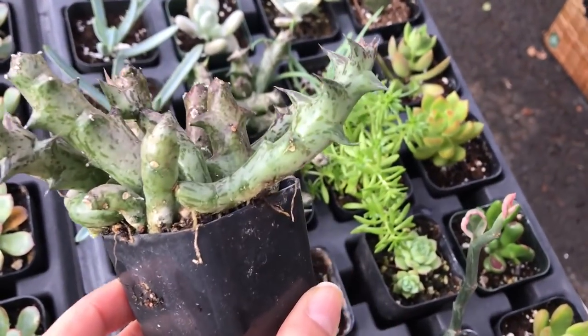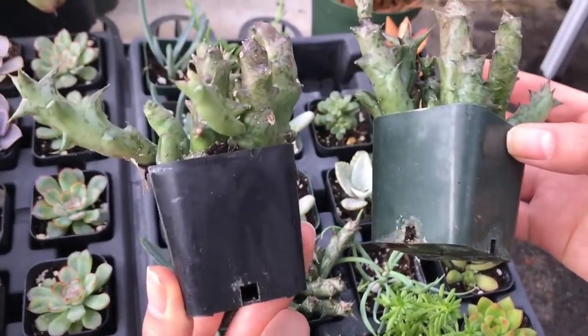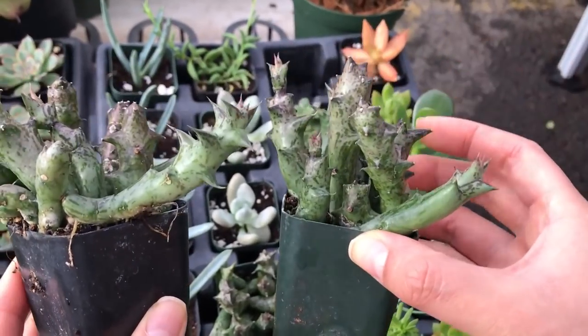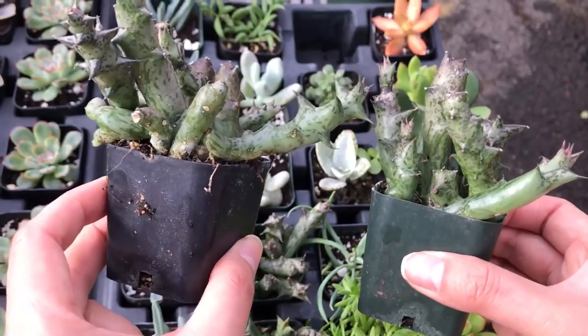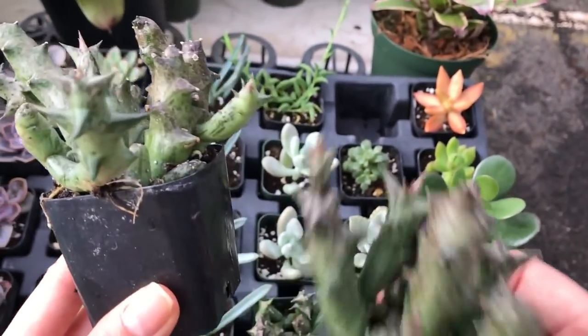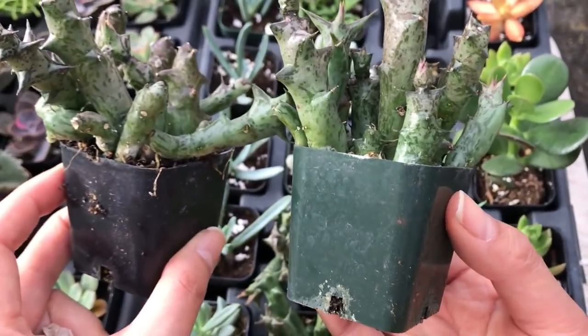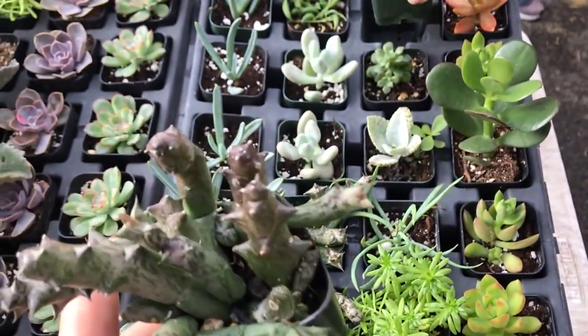Bigger. Or is this one better? So hard to choose. Does this one have more stems on the left? Yeah, this one looks bigger.